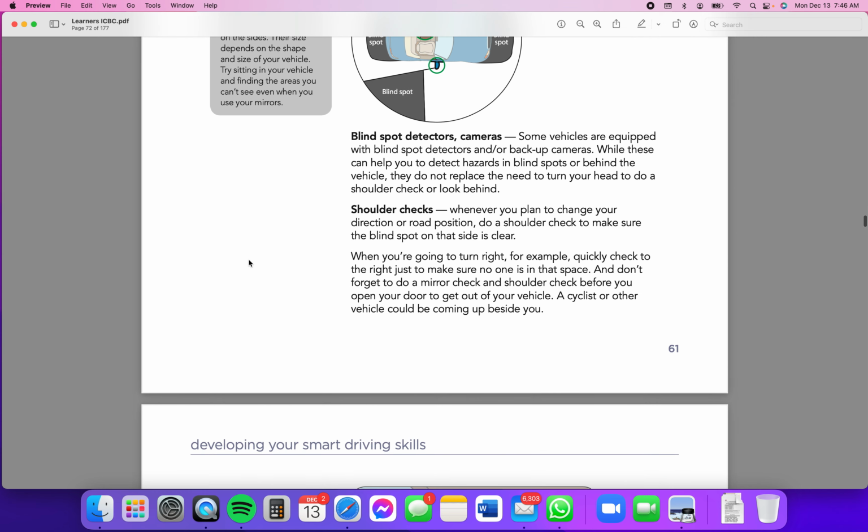Most of the new vehicles nowadays are equipped with blind spot detectors and or backup cameras. Another thing that cars can have is a beep. If something comes too close to you or you go too close to something, it'll be like beep, beep, beep, beep. And that will warn you that there's something you haven't seen or something that you're getting close to.